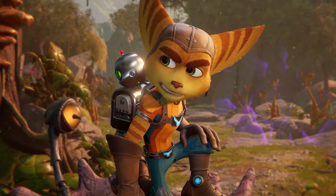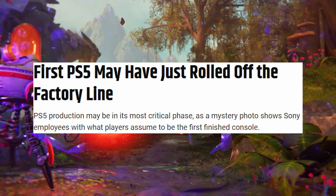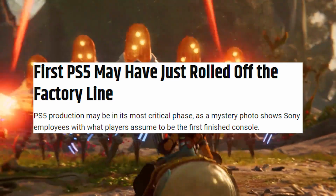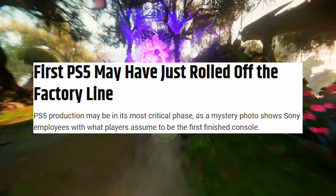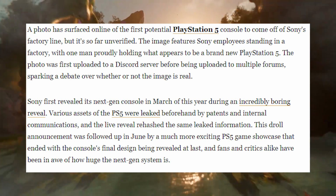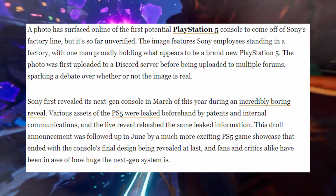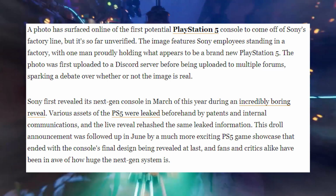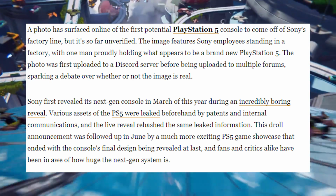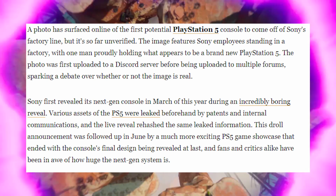So starting off the article, Screen Rant says, first PS5 may have just rolled off the factory line. PlayStation 5 production may be in its most critical phase as a mysterious photo shows Sony employees with what players assume to be the first finished console, which is the picture that I was just talking about earlier. A photo has surfaced online of the first potential PlayStation 5 console to come off of Sony's factory line, but it's so far unverified. The image features Sony employees standing in a factory with one man proudly holding what appears to be a brand new PlayStation 5. The photo was first uploaded to a Discord server before being uploaded to multiple forums, sparking a debate over whether or not the image is real.